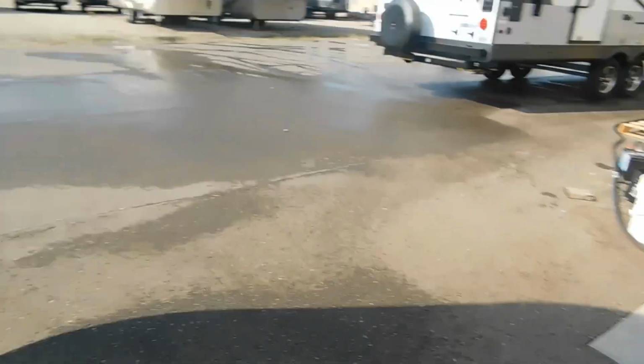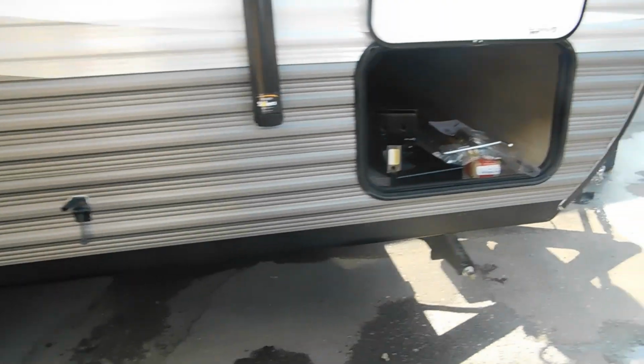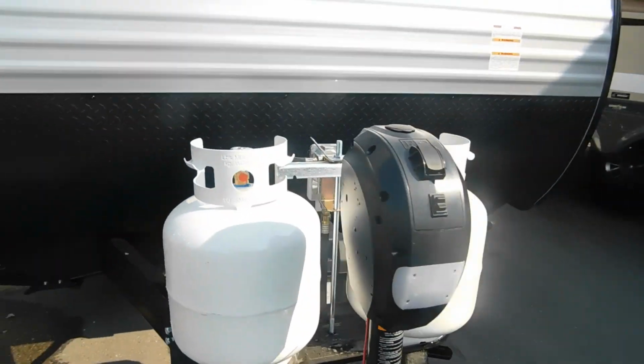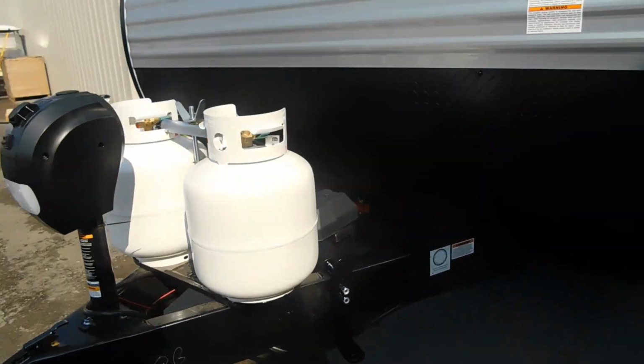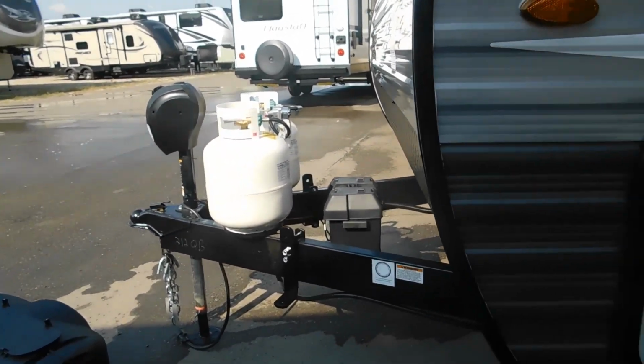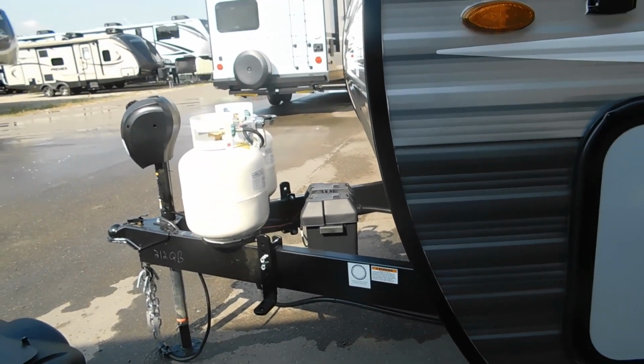Let's go outside and act like we're leaving the campsite. So we brought up our stabilizing jacks, closed up the unit, secured everything inside. We've shut off our gas. Or you can leave it on if you want to keep your fridge running. It'll run off that gas if you have it set on auto or gas. And we're going to pull up to the dump site.